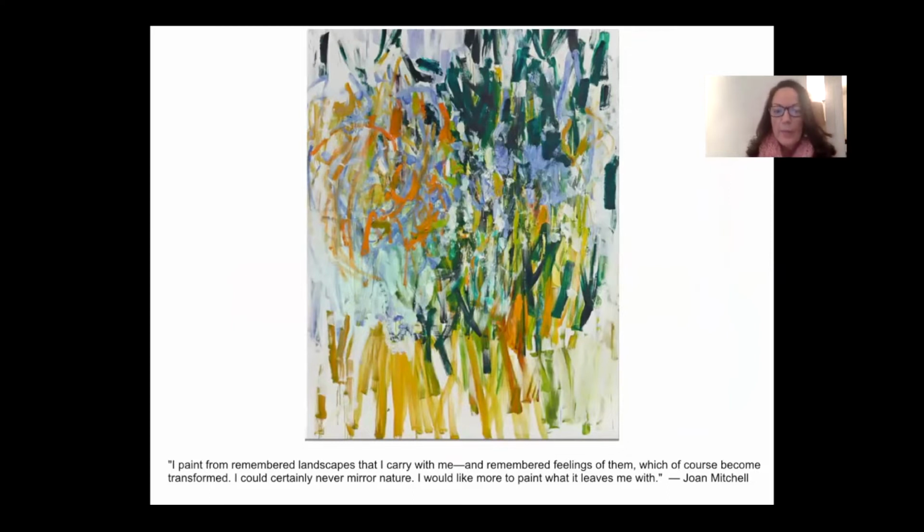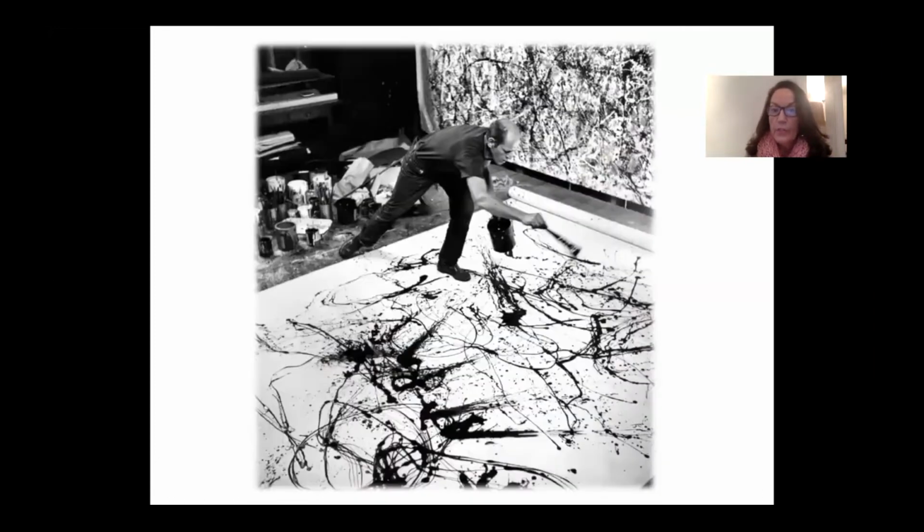I paint from remembered landscapes that I carry with me and remembered feelings of them, which of course become transformed. I would certainly never mirror nature. I would like more to paint what it leaves me with. So it's a very personal experience of nature. It doesn't have to be tied to observation, although it might be inspired by observation to different degrees.